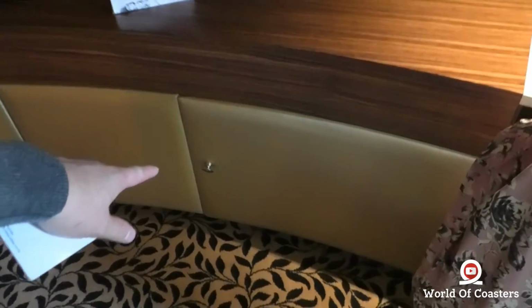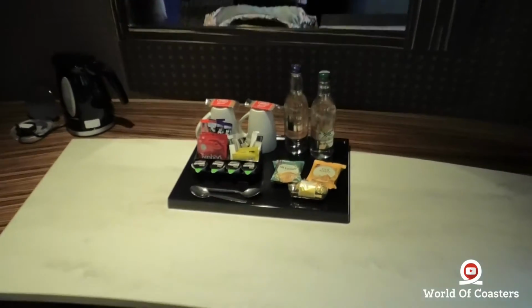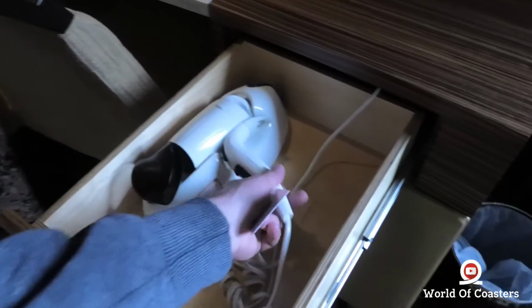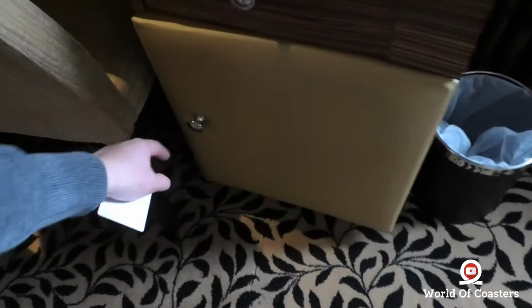All around here we got cupboards. They've got nothing in them. They're just like storage. That's the only one there. Just got into this room, so we don't really know where everything is. Here's the tea and coffee facilities that come with the room. Another mirror. Hi there, drowned rat. I don't look too bad actually. I'm drying off. We got a hairdryer here, pretty standard, just in the drawer, so that's handy to know where that is.